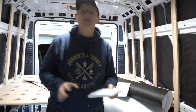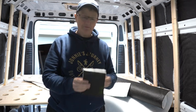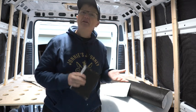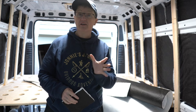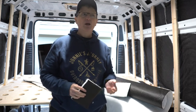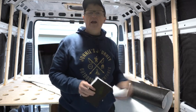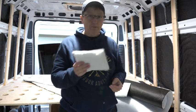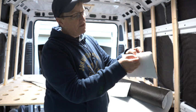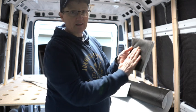For the insulation, Patty decided to go with the 3M Thinsulate, and I used the Havelock wool. And if you saw my video about the 5 mistakes that I did in my van build that I might do different, it was my insulation actually settled. And that's what I like about this. This is a firmer insulation. It's got a thicker padding here, and this solid backing.